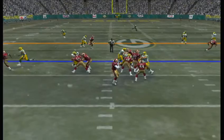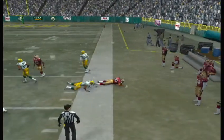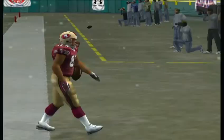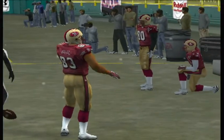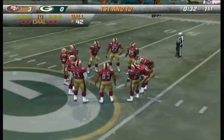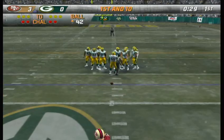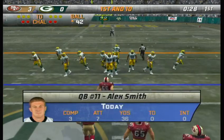Dropping back, gets the pass off, and he hits his target. Can't draw it up any better than that. Textbook first down. Ball on the 42-yard line.